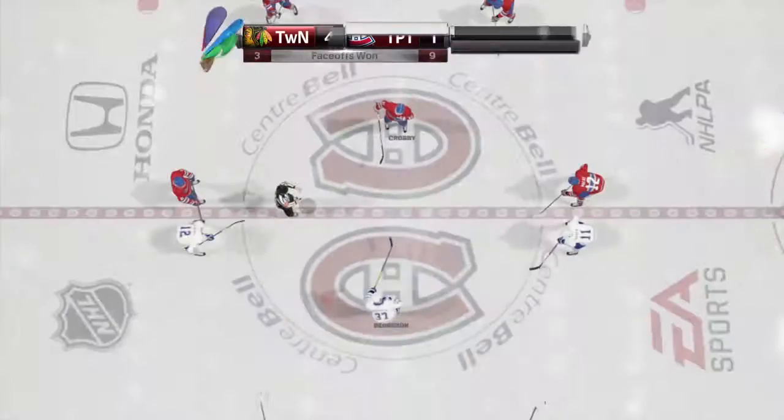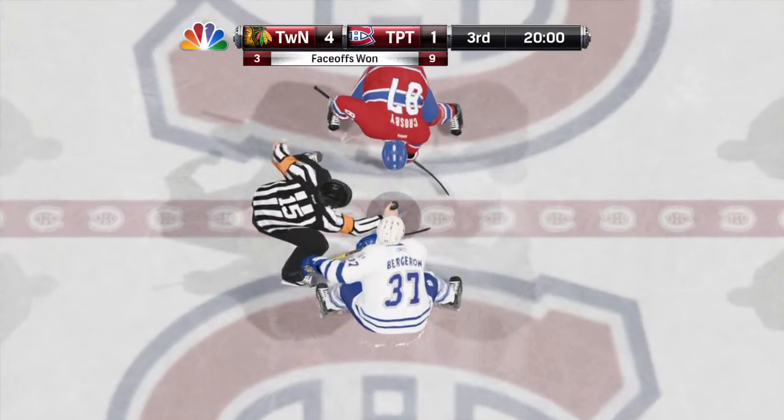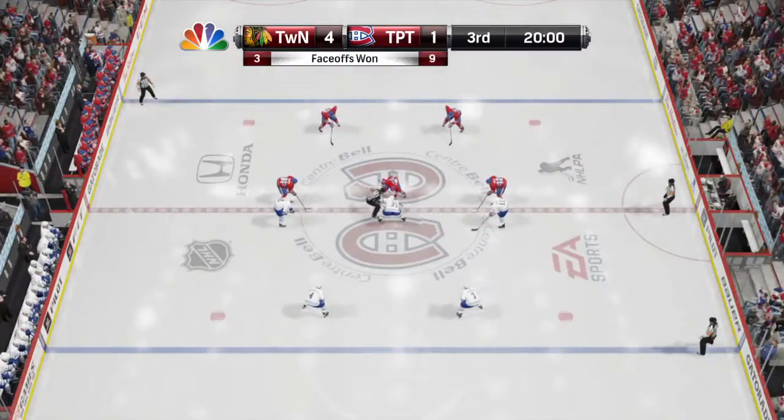Hayes is 4 goals, 5 shots, good. I'm destroying this kid. Yeah, I'm destroying this kid bad. Yeah. He's got Crosby, Malkin, and Kessel on the first line.